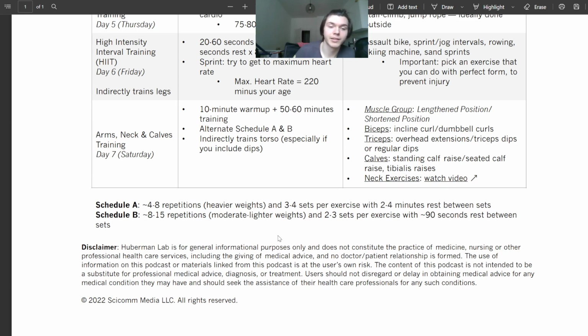Schedule A: 4 to 8 repetitions, heavier weights, and 3 to 4 sets per exercise with 2 to 4 minutes rest between sets. Schedule B: 8 to 15 repetitions, moderate to lighter weights, and 2 to 3 sets per exercise with 90 seconds rest between sets. As far as I can tell, Schedule A is more for strength, and Schedule B is more for hypertrophy.